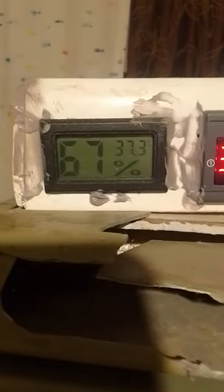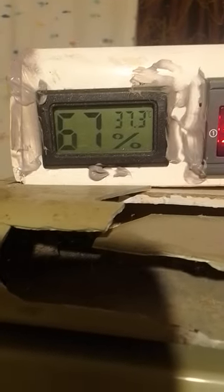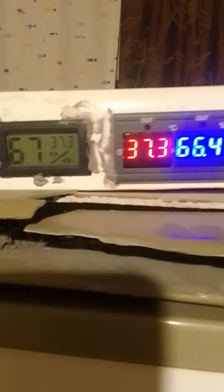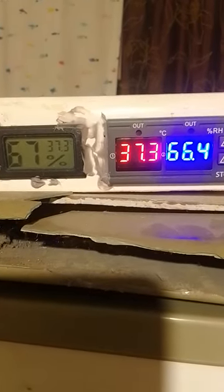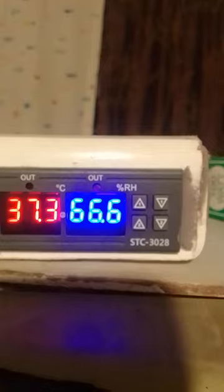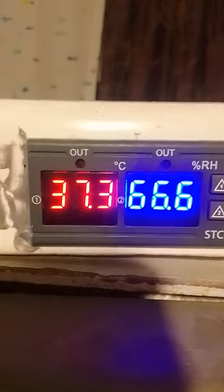Here you have a manual hygrometer. The big number you can see as a percentage, that is the humidity. So if I don't have power, I check to see if they are almost in the same range. This humidity here and that humidity there. This one is a manual one. This one is the main controller that controls the incubator. So the temperature is at 37.3. So I come here also, 37.3. So whether I have power or I don't have power, I know what's happening.